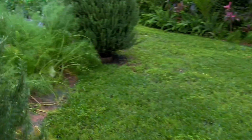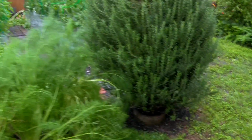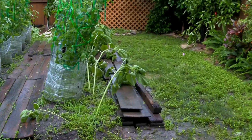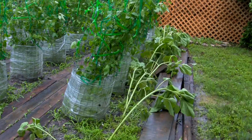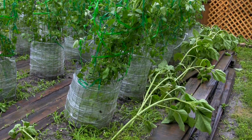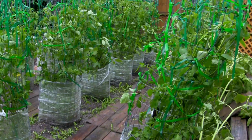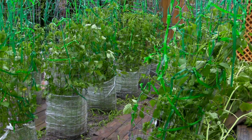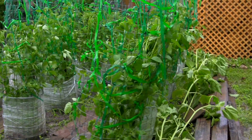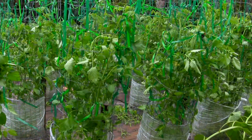Let's go check out the sunflowers because I can't see any from here. So they have to be. Oh, and they're down. The sunflowers are down. The wind gust had to be over 50 miles an hour. And look at the grape tomatoes. Well, they are battered a little, but the cage looks like it helped them because nothing got snapped. They were just leaning inside the tubes.